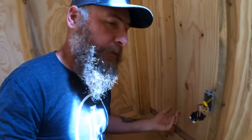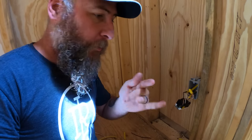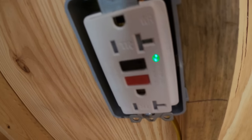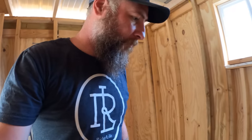I pulled a Roxanne on these GFCIs. She did it once. I put the load on the line side and the line on the load side. That might not make sense to you guys, but GFCIs can only go a certain way, and I have it backwards. So let me fix that really quick. We got power. Looking good. I just gotta test that 240 though now. I gotta go get my multimeter, make sure that dryer one's pulling 240. Yeah. We go find where that's at, and we should be good to go, guys.